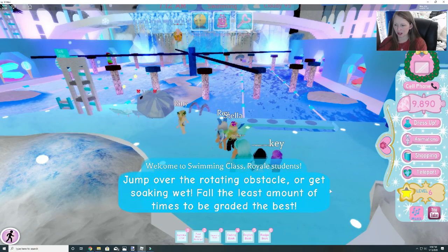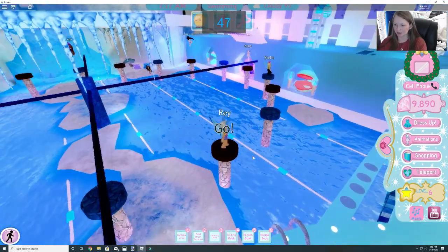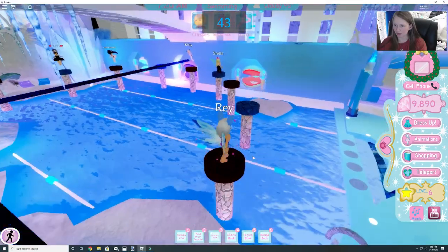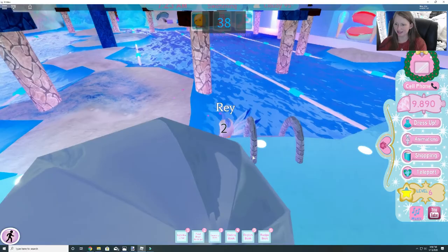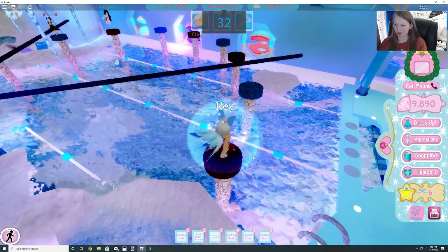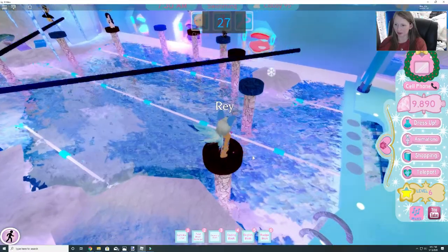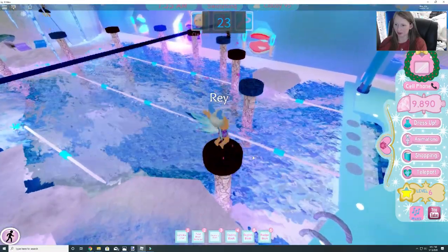Jump over the rotating obstacle or get soaking wet. Fall the least amount of times to be graded the best. Yeah. One. I wonder if it's easier if you do it like in first person mode. I'm just not a big fan of... Oh god, that got faster. No! I fell. Okay, here we go. I forgot that it gets faster. And it doesn't go the same speed the whole time. Slower speed was definitely easier.